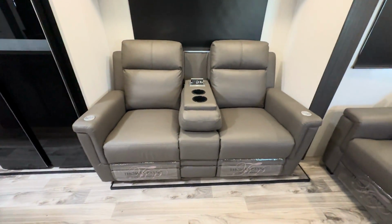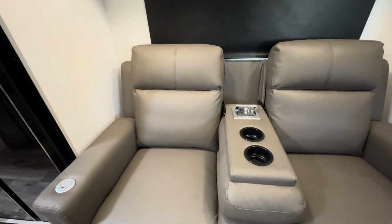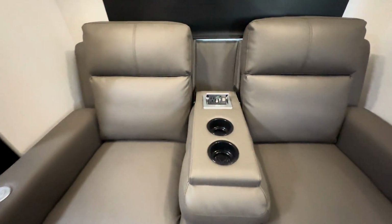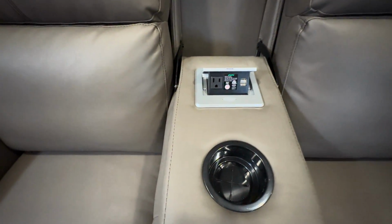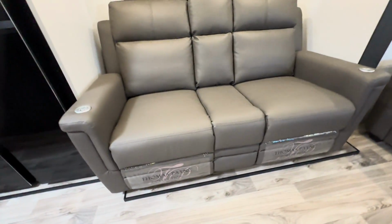Two theater seats here, heated and vibrating. 2 cup holders in the middle. There's your USB ports and your outlet. And of course, this comes up, and of course those recline.